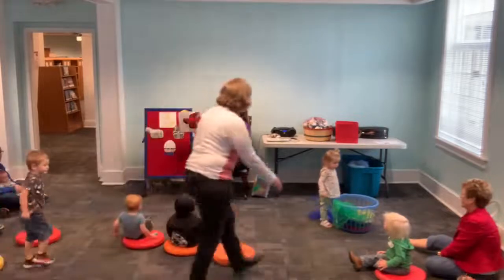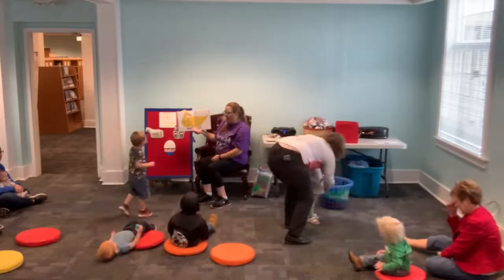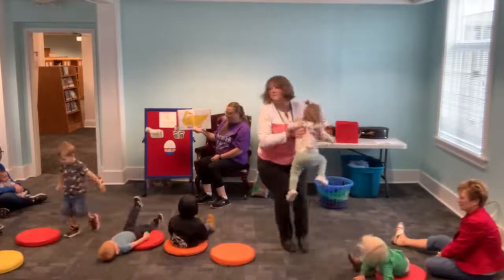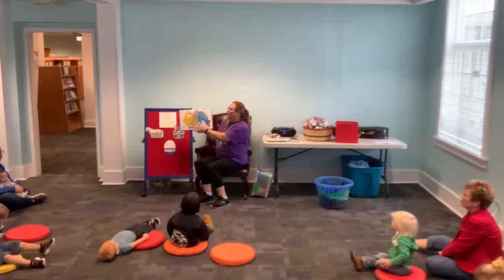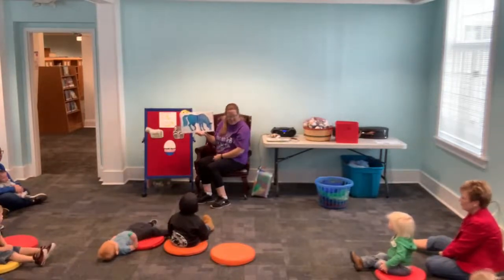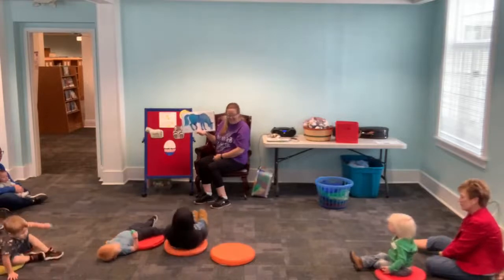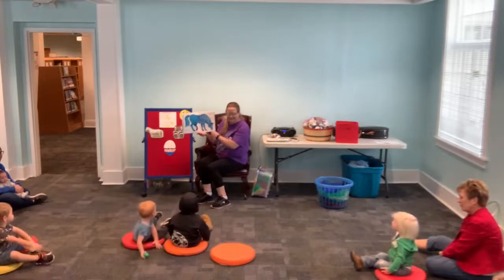Looking at me. Yellow duck, what do you see? I see a blue horse looking at me. What does a horse say? Yeah, it does. Sometimes they do this. Like that.